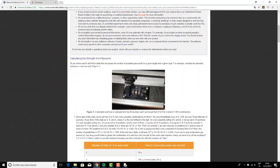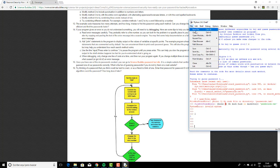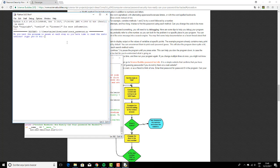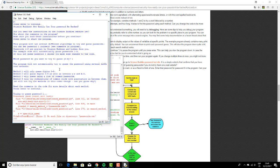Okay, we are good. Procedure. We're going to try with, let's say, password. Oh, sorry guys, we're going to reset the program. Here we go. Yes, yes, yes. Okay, let's guess one. So here it says press enter. Passwords file: no such file, file not found.